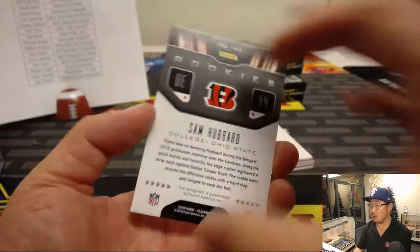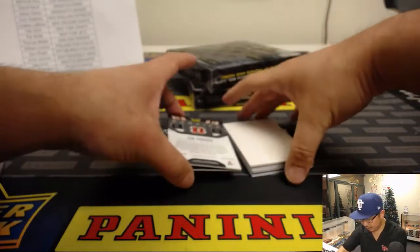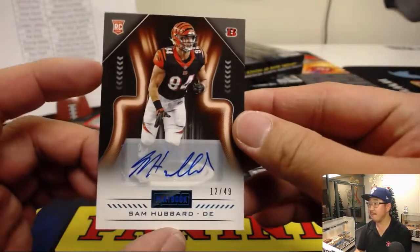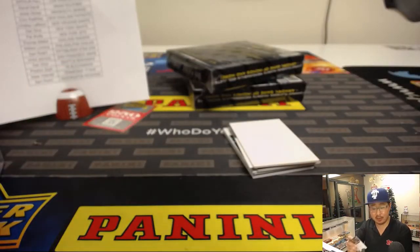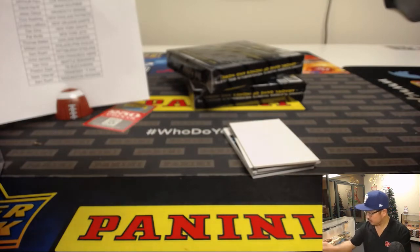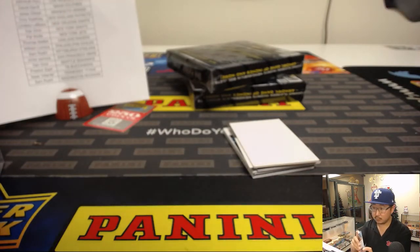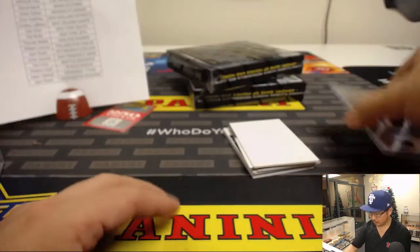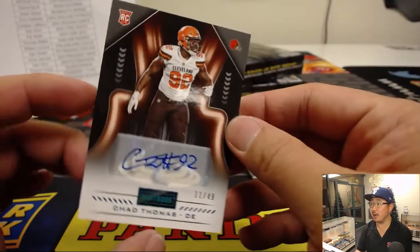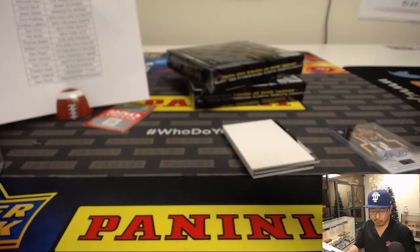There's Sam Hubbard. There's two autographs right here. First one is Sam Hubbard, 12 out of 49 for Andrew and the Bengals. Then we've got Chad Thomas for the Browns, 11 out of 49. Another one for Preston.